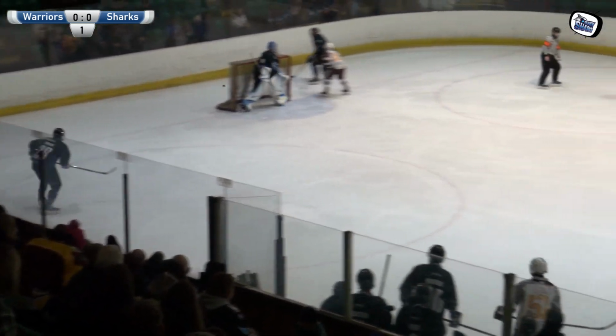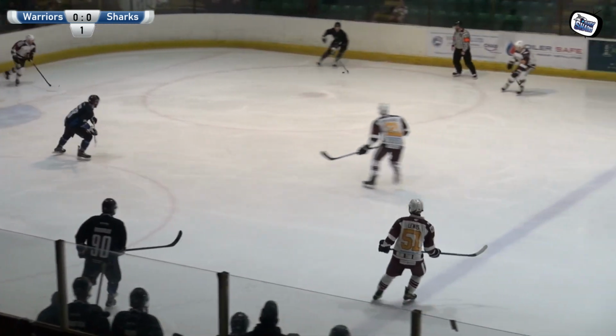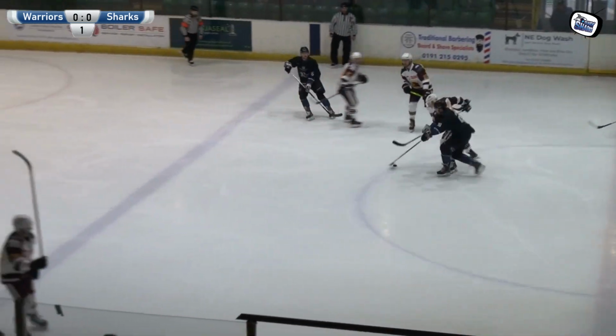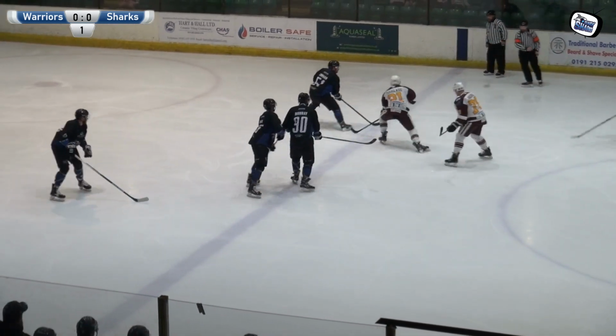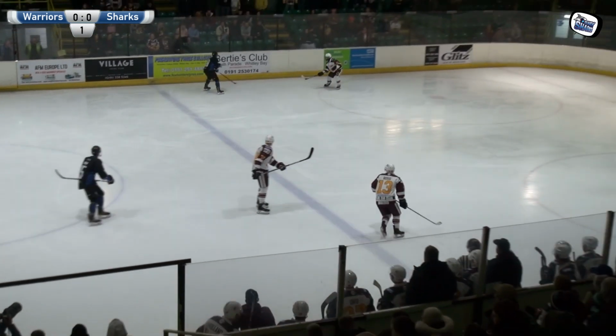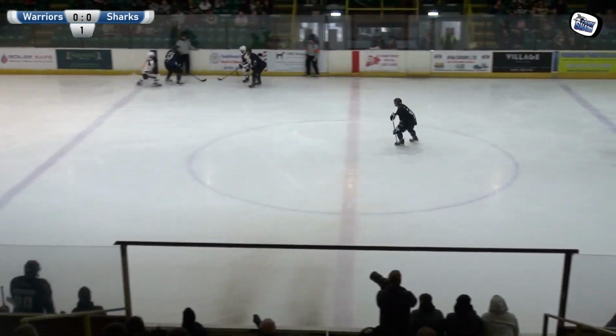That's Danskin with a puck just now. Plays a dangerous pass behind the goal in the net. Sharks still have possession. Flipped into the middle. And Griegers, I think, intercepted it for the Warriors. And it's the Warriors with a bit of momentum, and the fans behind them just now.